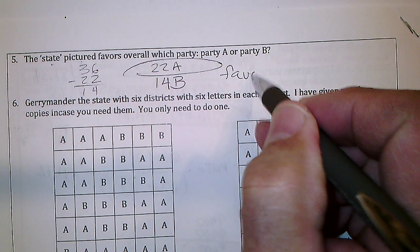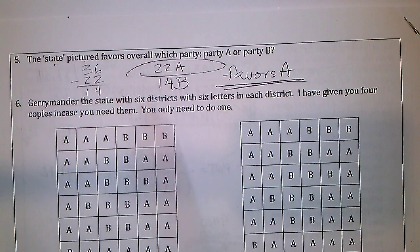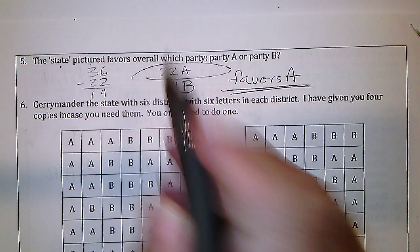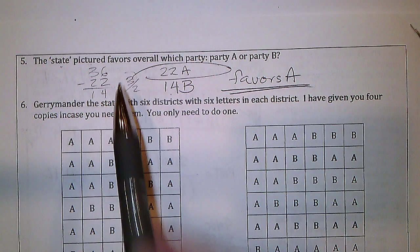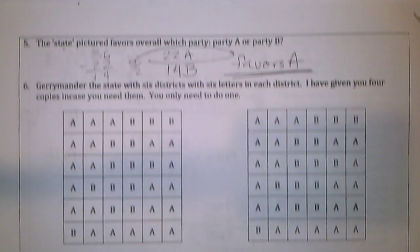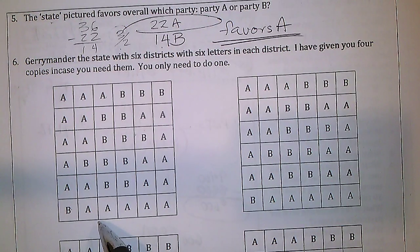Favors A by quite a bit. Almost 2 to 1. 7 goes in there 3 times. 7 goes in there 3 to 2. Favor. So if we're going to divide this up, there should be more A's than B's if it was fair. But let's see. We can make it favor whatever we want.